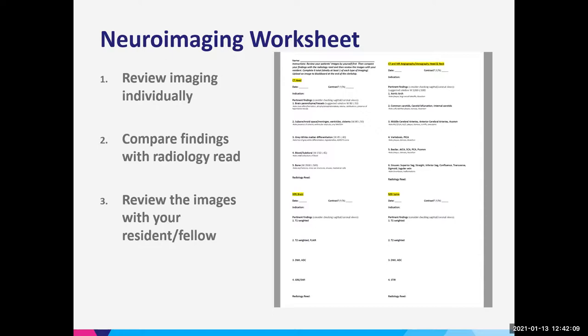They would review their imaging individually. And then after they're done with that, they would take a look at the radiology read and see what they wrote and compare what they saw with the radiologist. And then after that, they would review the images with their own resident and fellow, having that clinical context in mind and having already seen the patient and examined them.